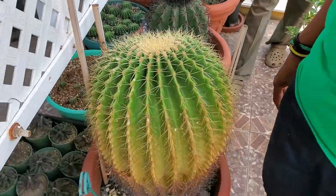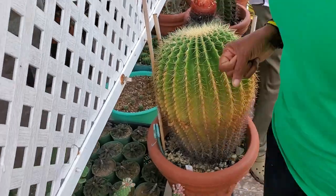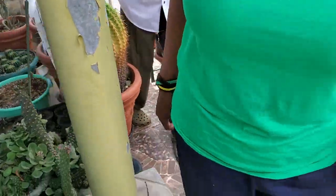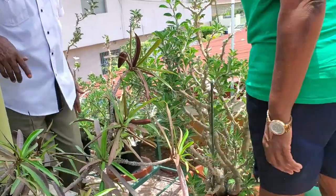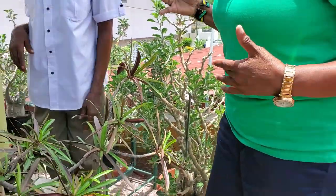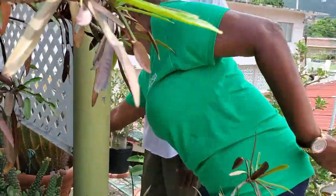That won 3 years in a row. This is so huge, and it won't even give me a baby. It has not given me a baby. Mine is like a quarter the size of yours. It's like right here.